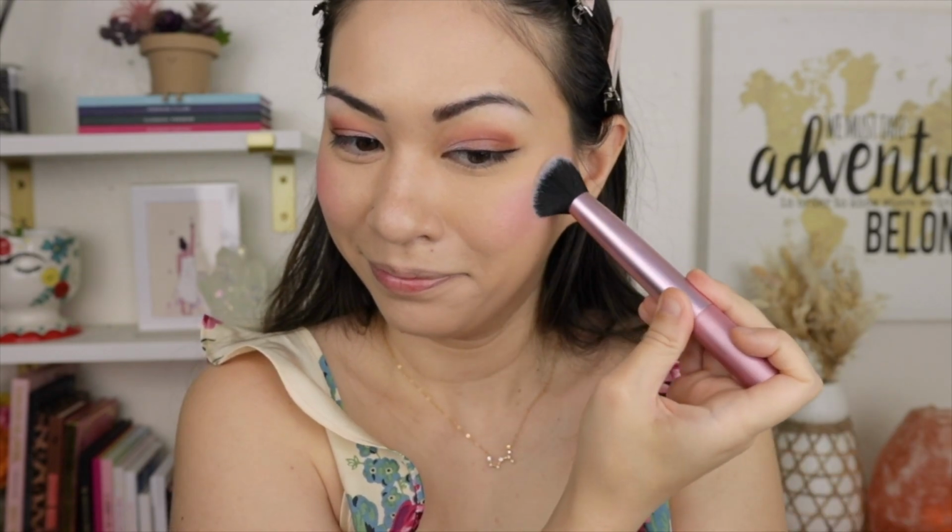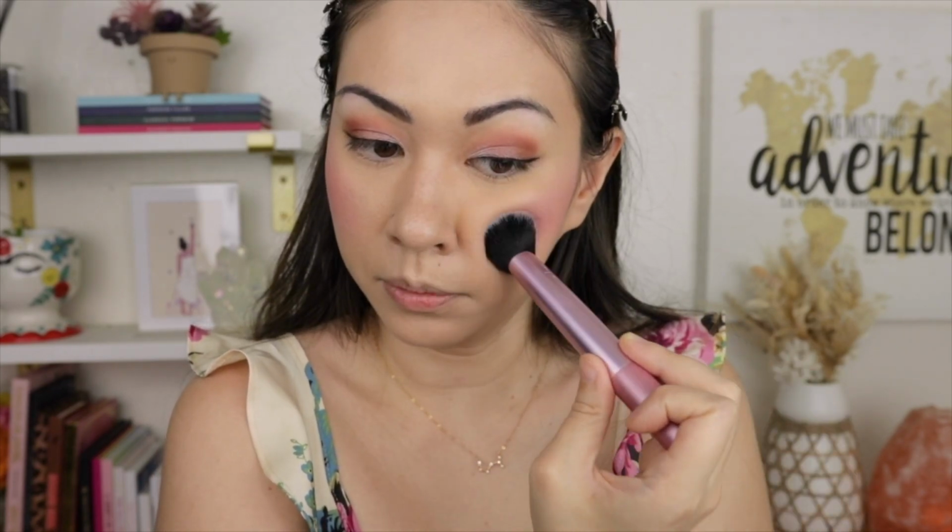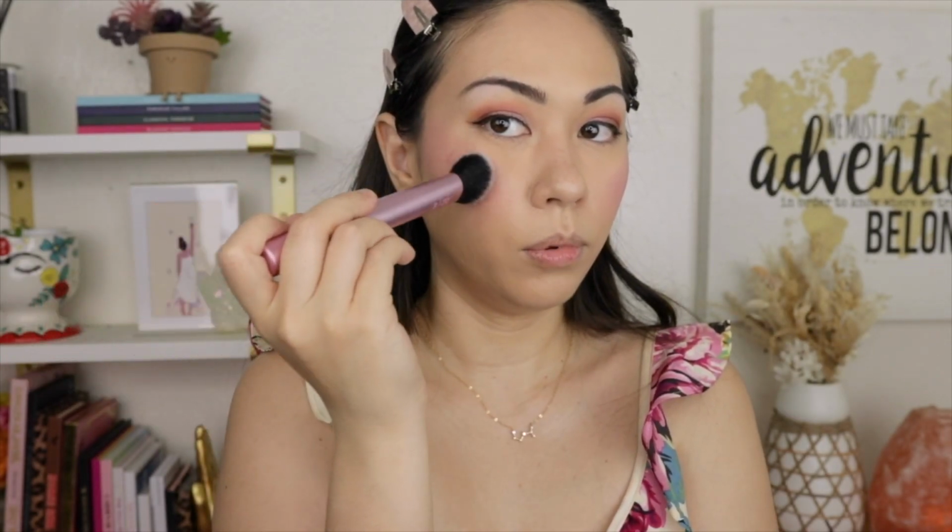Okay, that looks more like Sabrina's look now. But I like doing these things that I would never do. It's fun and I like experimenting, but again, this is not for me. I do like the pink shade. I thought bright pink would look horrible on me. Why does it look so good on this side and then it looks horrible on this side?